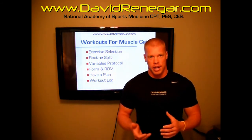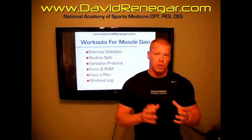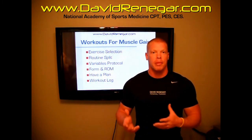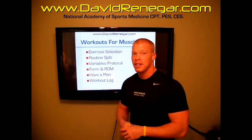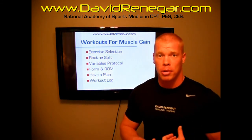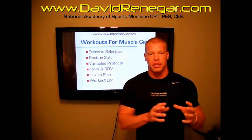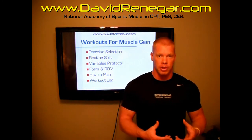Single joint moves are great, but they need to be done after your compound moves. So, always favor your presses, rows, pull downs, squats, deadlifts, big moves in front of your smaller moves, like a bicep curl or a side raise or something like a chest fly, which is not going to produce anywhere near the results that, say, a dumbbell chest press would. So always favor compound moves prior to single joint moves and work big to small. A movement like that chest fly is going to come later in your workout after you've done the bigger moves.